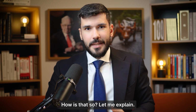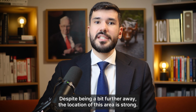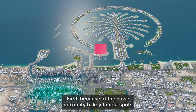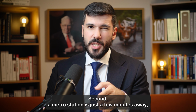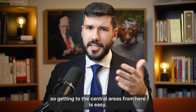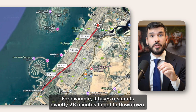How's that so? Let me explain. Despite being a bit further away, the location of this area is strong. First, because of the close proximity to the key tourist spots, such as Marina itself, the JBR beach and Blue Waters. Second, a metro station is just a few minutes away, so getting to the central areas from here is easy. For example, it takes residents exactly 26 minutes to get to downtown.